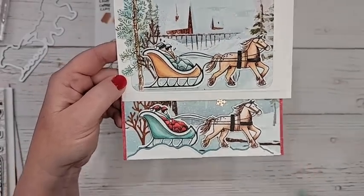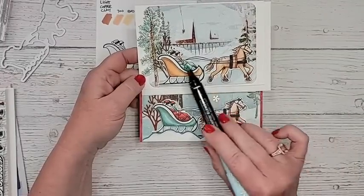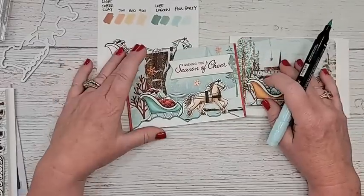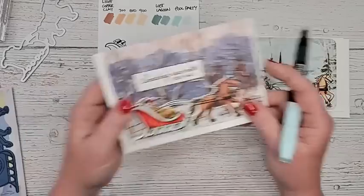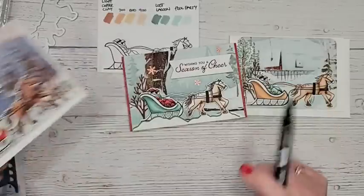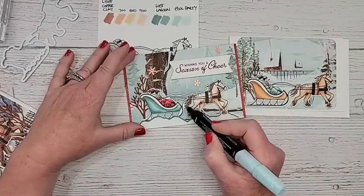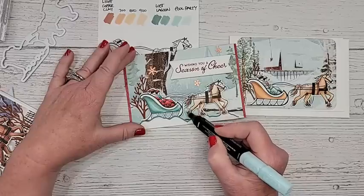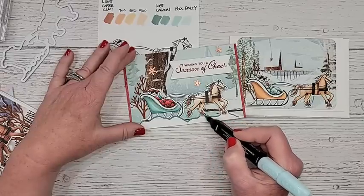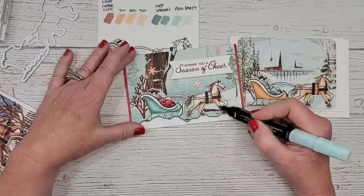And I think, to my eye, it looks better colored in a little bit with the Light Pool Party. Now, of course, it would depend. You wouldn't color with Light Pool Party on this one because that just wouldn't go. But on this one, I'm going to go ahead and do it. And I'm just going to show you, because there's no turning back now. Now that we've started, we have to do the whole thing. I think it just makes it look much more like part of the scene.